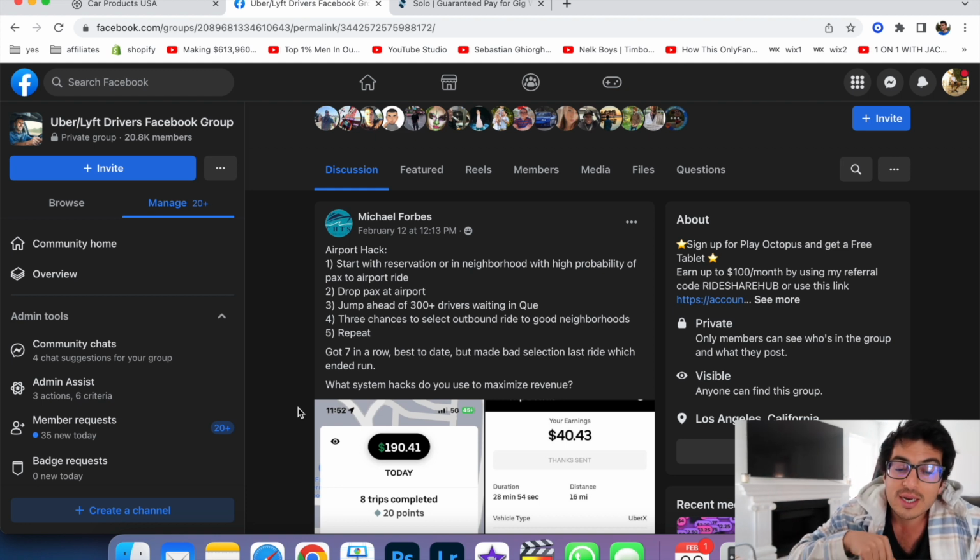So start there. Then number 2 is drop off the passenger at the airport. Step number 3 is jump ahead 300 drivers waiting in queue. Step 4 is 3 chances to select outbound ride to good neighborhoods, and 5, repeat.